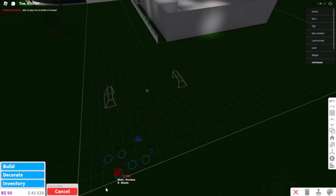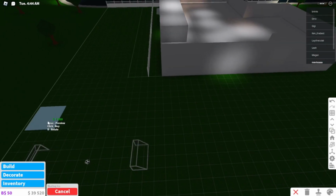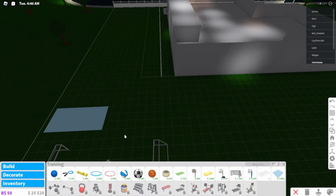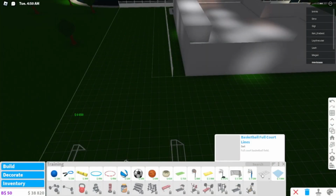And an exercise ball, a designer yoga mat. What is going on here? Can I make this like a puzzle, like right here? We do it like that. Oh, that's perfect. Let's do an ice skating rink, like right here. Perfect. Wait, actually, I don't want to do ice skating. I don't know how to ice skate. Oh no, it doesn't refund you 100%, so I just lost a bunch of money.